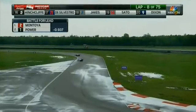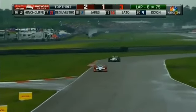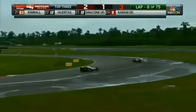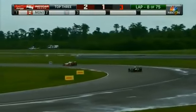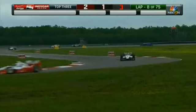Well, the irony, of course, was that Montoya was the one that spun off yesterday in qualifying, so he fell off the island. Now, as we're watching this, I think one of the things you've got to think about is the dry path is starting to form there on the back straightaway. But let's say you put slicks on and you're coming through the field, there's no place to pass. If you've got to get offline, you're in big trouble.